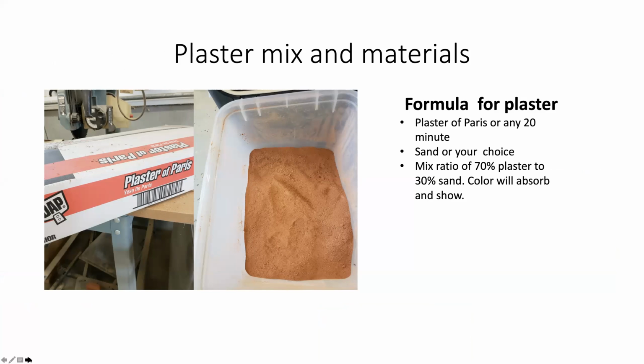Plaster mix. We were just using plaster of Paris from Lowe's, nothing fancy. I know that Rob Spangler likes 20-minute plaster. You get it at a special place in Ogden, and I have a box of that, but I don't want to use that in the pizza box. My goodness, that stuff's more expensive. So I just bought a $5 or $6 box of plaster of Paris.